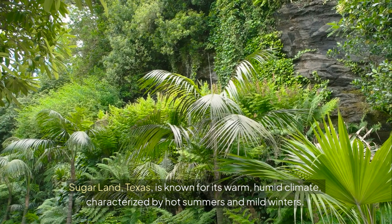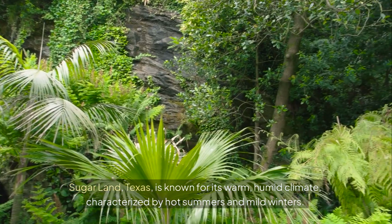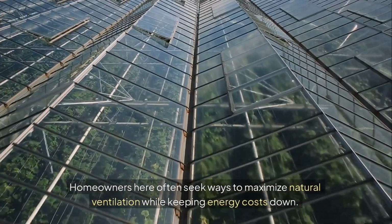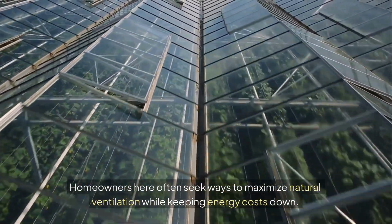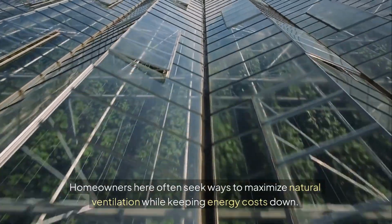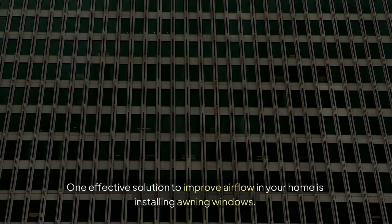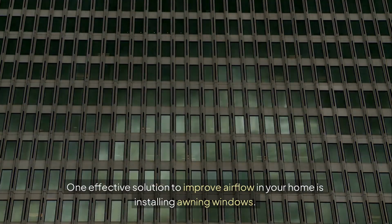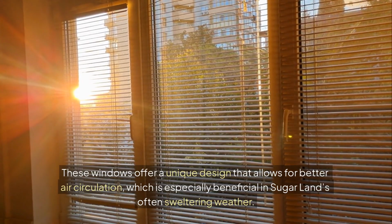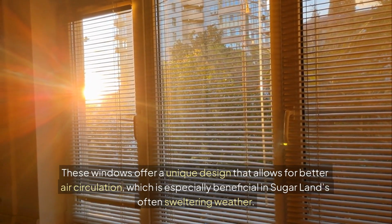Sugar Land, Texas, is known for its warm, humid climate, characterized by hot summers and mild winters. Homeowners here often seek ways to maximize natural ventilation while keeping energy costs down. One effective solution to improve airflow in your home is installing awning windows. These windows offer a unique design that allows for better air circulation, which is especially beneficial in Sugar Land's often sweltering weather.